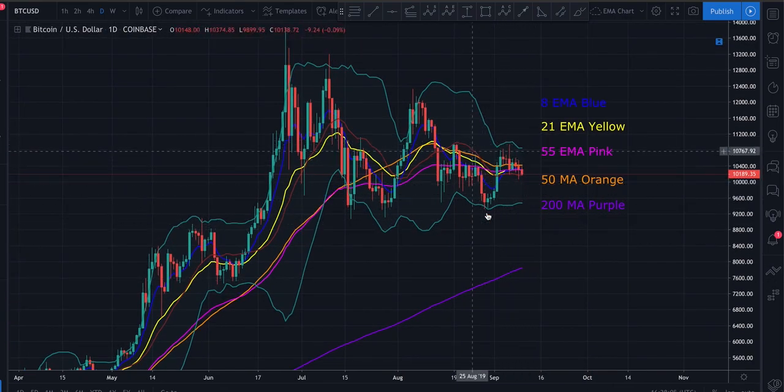I mean, and we've got the Bollinger Bands bottlenecking to support that. So again, this very much suggests obviously the range is getting tighter and tighter, prices are getting squeezed tighter and tighter. But when you see the 8, 21 and 55 doing the same and the Bollinger Bands bottlenecking like this on the daily, again, that does suggest a breakout coming sooner rather than later.